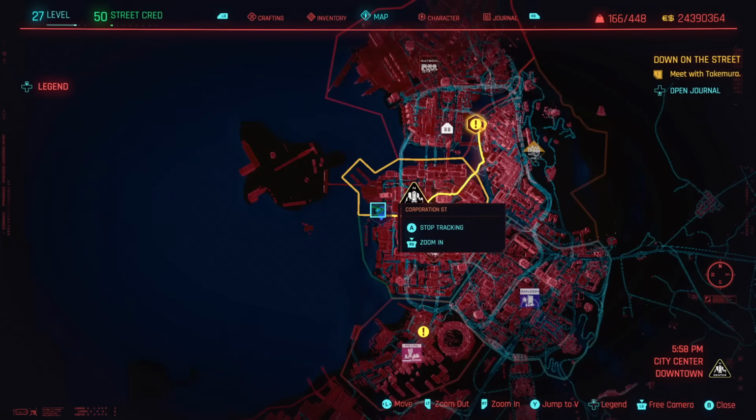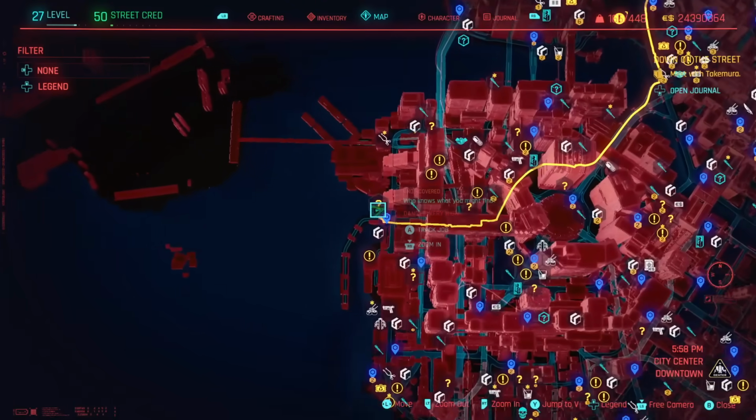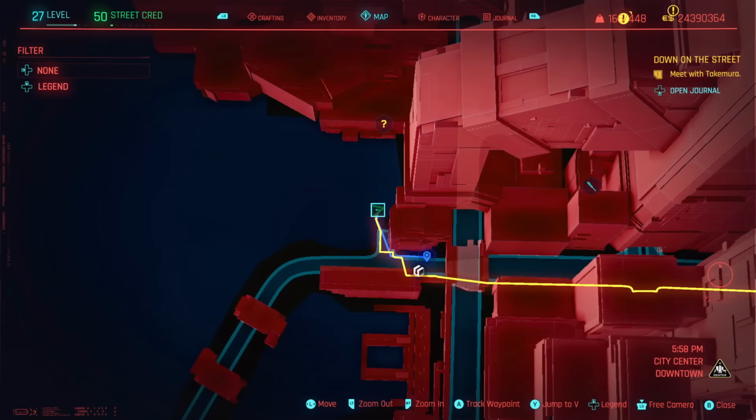Now, if you want to acquire this car, you will need to go to downtown, and it's going to be here just next to the bay, pretty much. And it's pretty straightforward to get. Now, we got to get the free version.